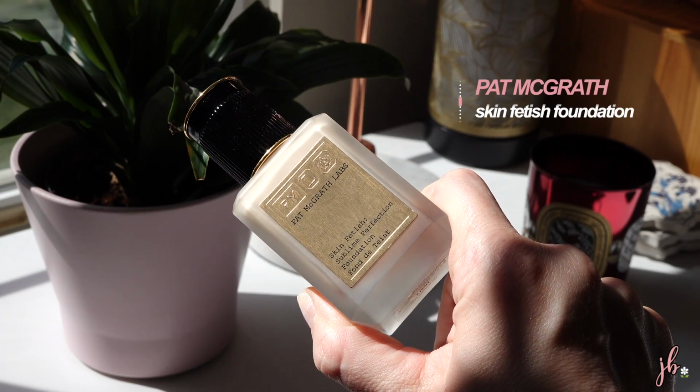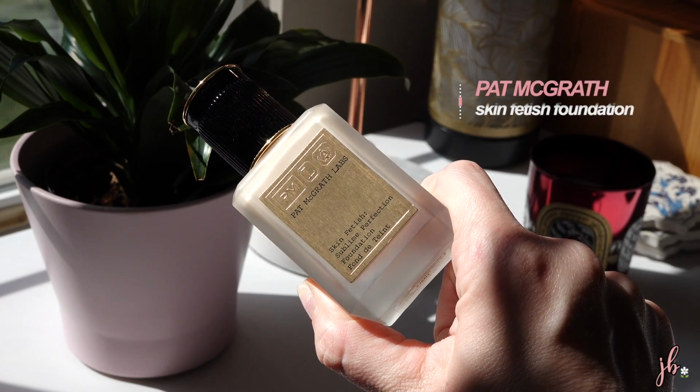All right, so I'm already SPF'd, moisturized. I even have kind of a glowy primer on. We're gonna try the one that inspired me to do this video in the first place, the Pat McGrath Skin Fetish Sublime Perfection foundation. This one I did buy with my own money. I had the shade Light 2. If you recall, I tried this quite a few months ago in a video along with like 4 other new foundations. So I tried 5 foundations, did wear tests for each. It was great. This was one of them.